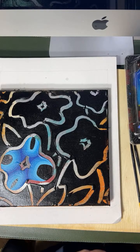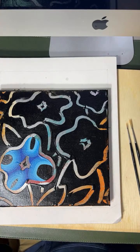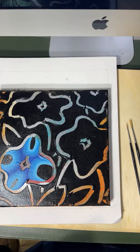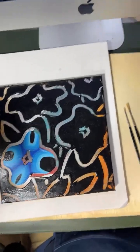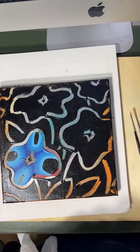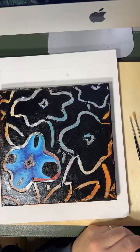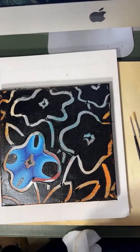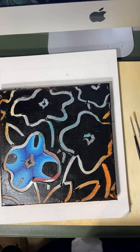Alright, let's see, where are we at? What do we got? We're messing with this stuff. We got our cobalt blue. Okay, so we got our cobalt blue, got our blue, and we will do our light phthalo green.